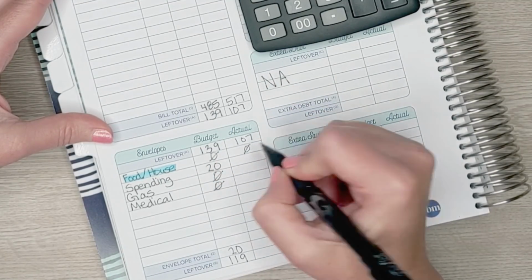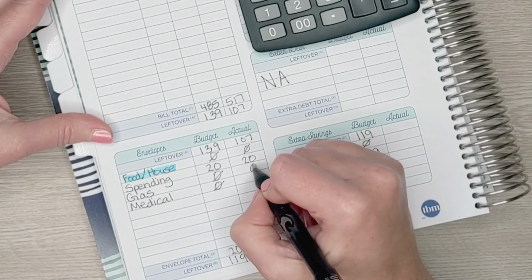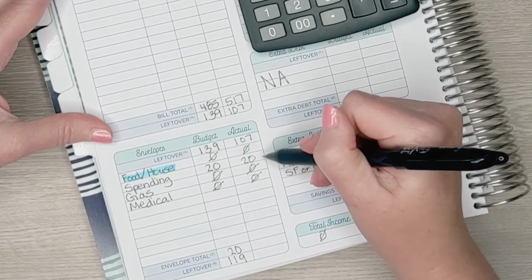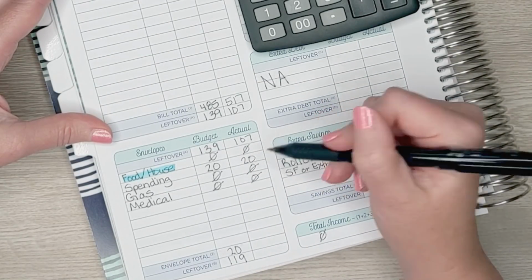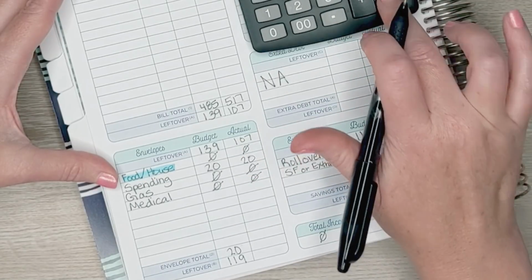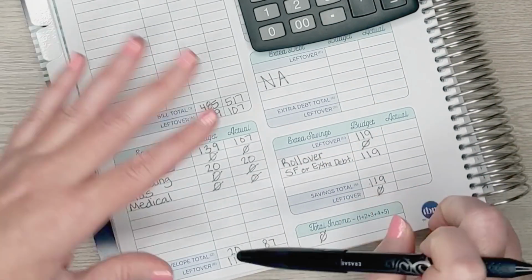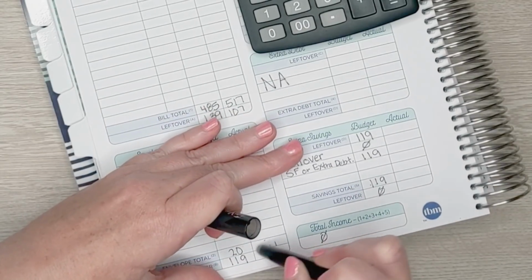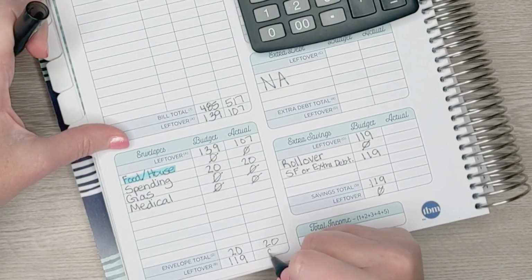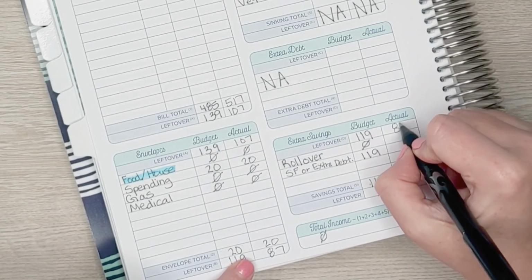Okay, we didn't take anything out for food. We took out $20 for David's spending. We didn't take anything out for gas, and we didn't take anything out from medical. Logan and I also got our spending money, but we took it from the cash envelopes. So 107 minus 20 is 87. Whoops. I make that mistake a lot. We took out 20, now we have $87. I'm going to put that 87 over here.